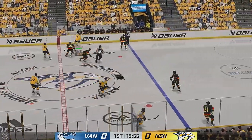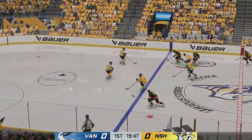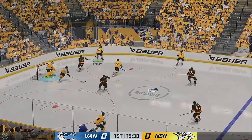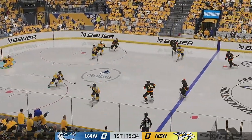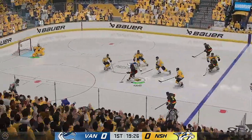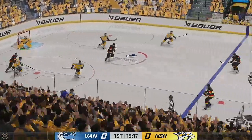Don't you just love playoff hockey? Listen to this place. Let's get after it. Along the half wall with the puck. Great heads up play in the defensive zone. Slides the puck across to Forsberg. Here's a shot. Gets a piece of it to keep it out.